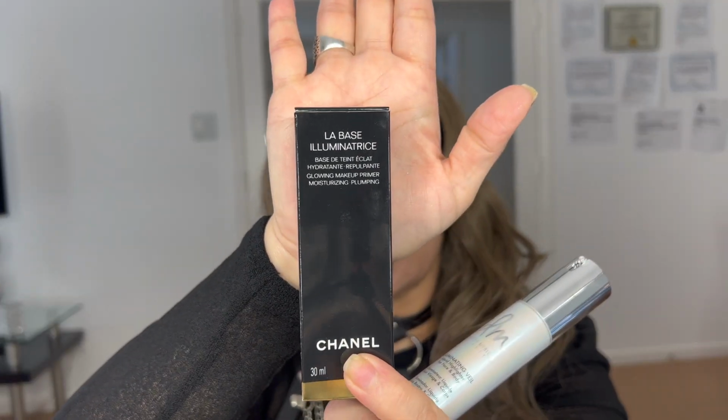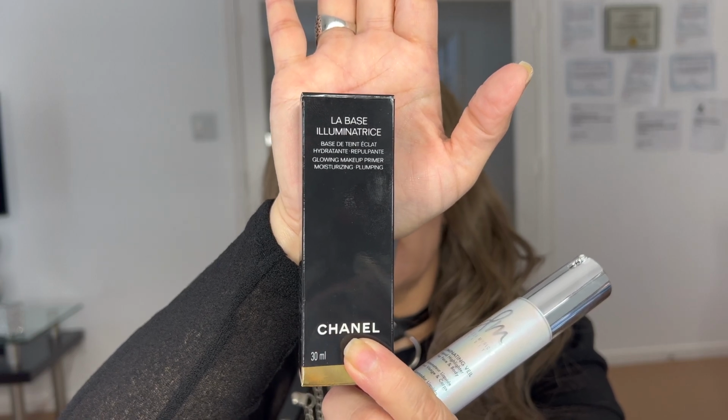I start applying first La Base Illuminatrice from Chanel. Remember that this one has a tiny little bit of peach undertone, which helps to blur the blemishes or redness, something that might be bothering you. That product, I find, diminishes a little bit the presence of those imperfections, the reddish blemishes I can face.